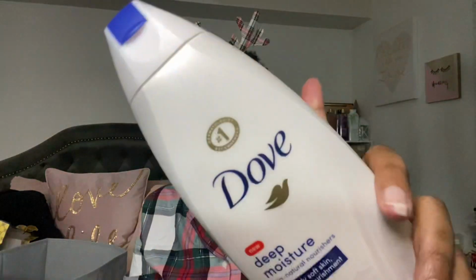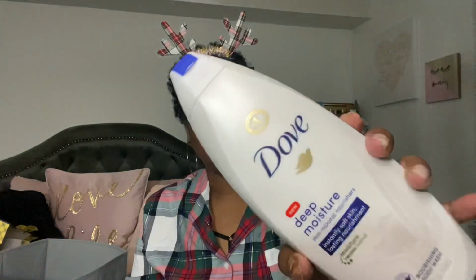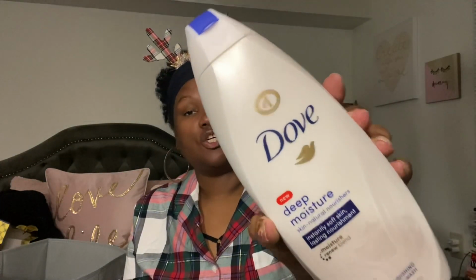All right, y'all, so on Wednesday, I had to bring up my girl, but first we had to do a base. We just had to put on something that really just has a fresh scent. So I wanted to go with my Deep Moisture Dove. And then we brought out my girl, Moonlight Path. Now listen, I love me some Moonlight Path. I haven't used her in a while, so I had to bring her out.